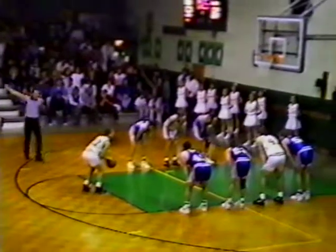One and one as Scoggins goes to the line. 25 seconds left. His shot rips the net. Cuts the Spartan lead to seven. Second one's also good. 60-54. Eric Jones.